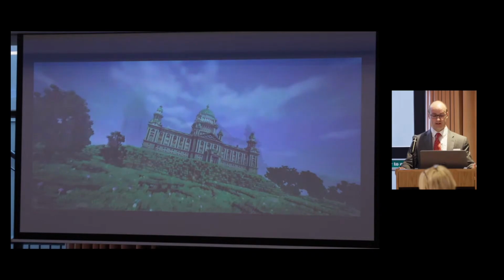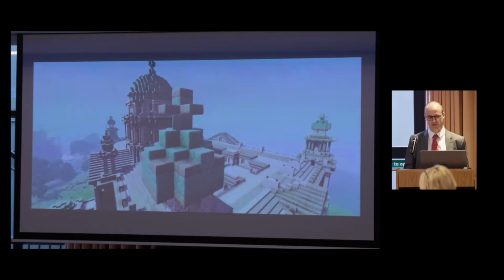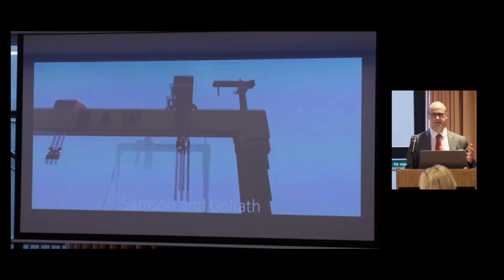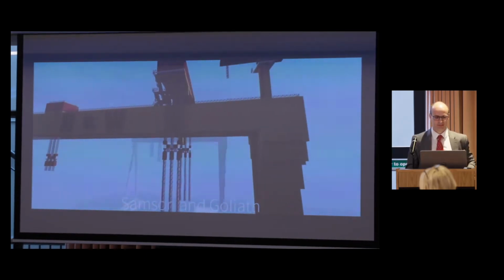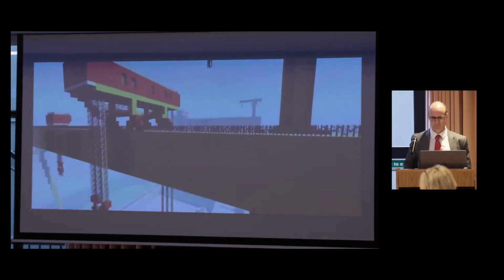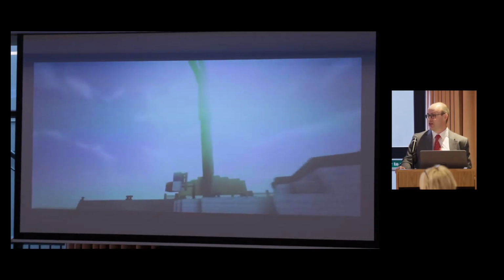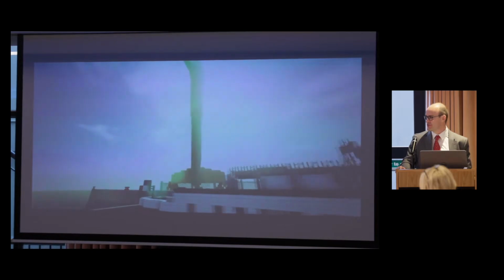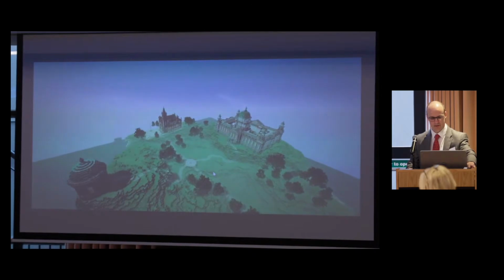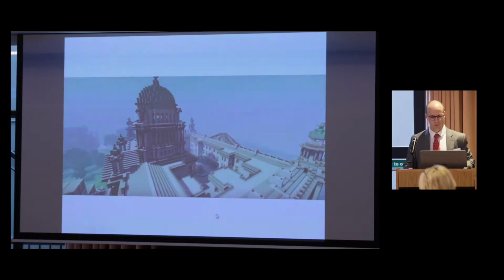Obviously, it's not in a big green field, but you can see the level of detail that you can get to, even with these effectively 1 metre cube blocks. The great cranes there, Harland and Wolff. And other people are doing these sorts of things. If you go digging, you can find all sorts of buildings and structures that have been modelled in Minecraft. But those are just a few of the examples that others have worked on.